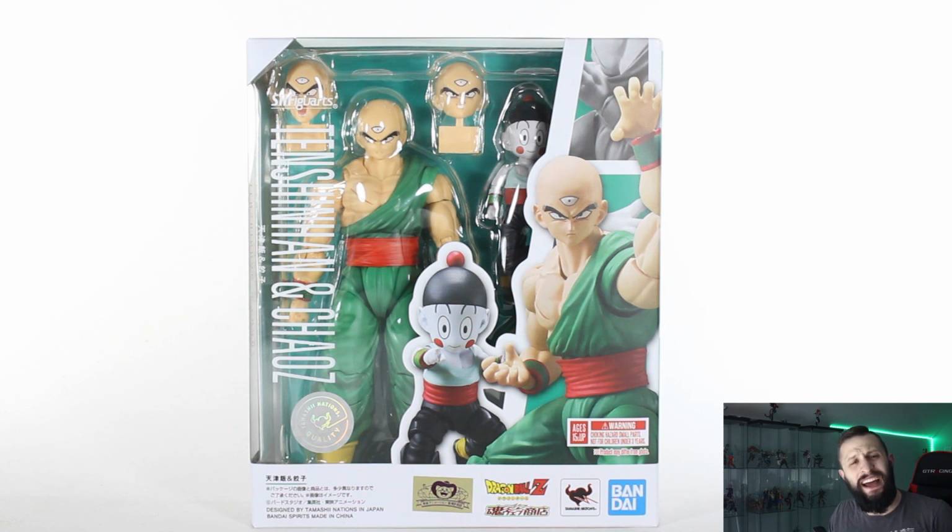We have got SH Figuarts Tienshinhan and Chaoz from the new release. And gotta say, looking not too bad. We'll have to check it out.